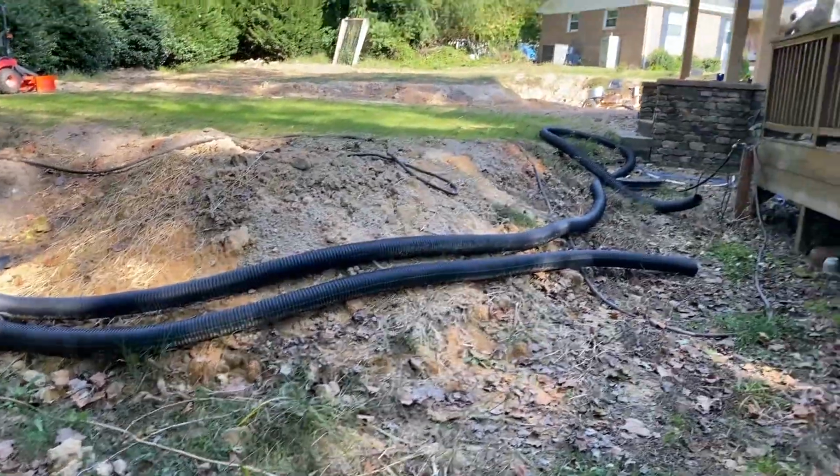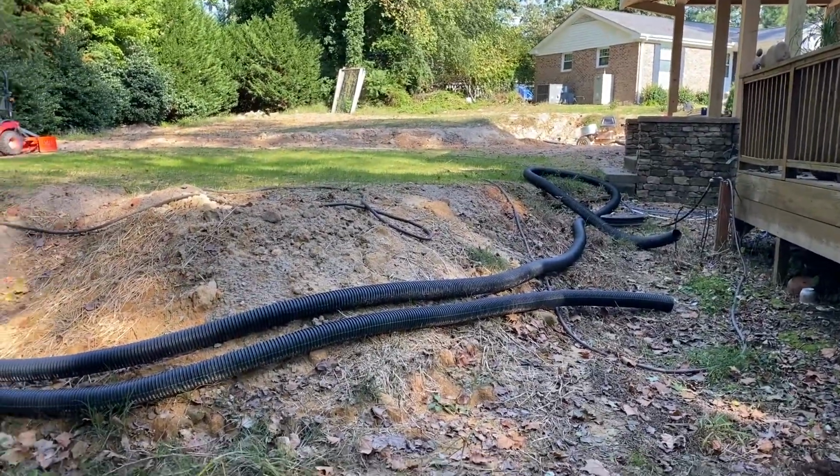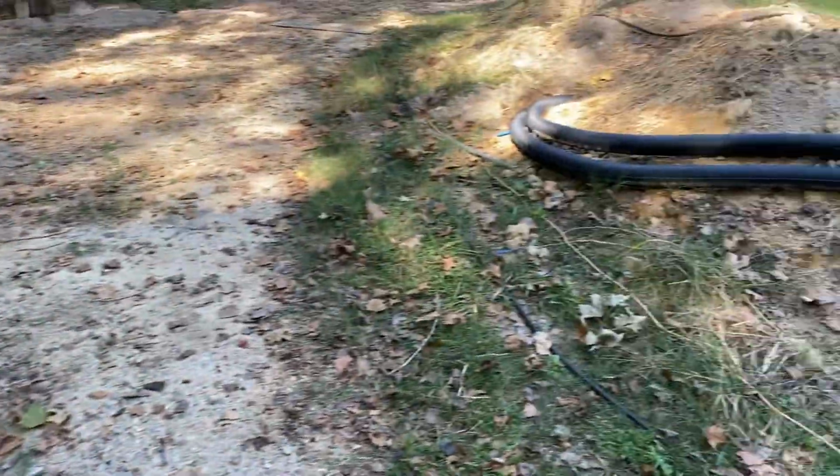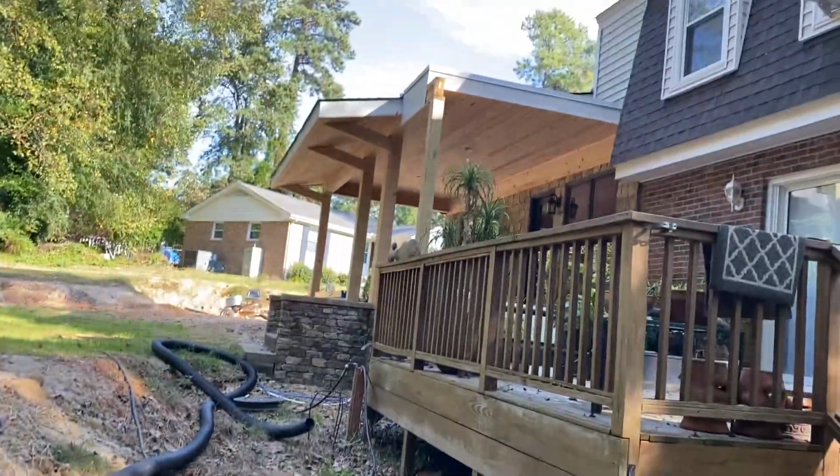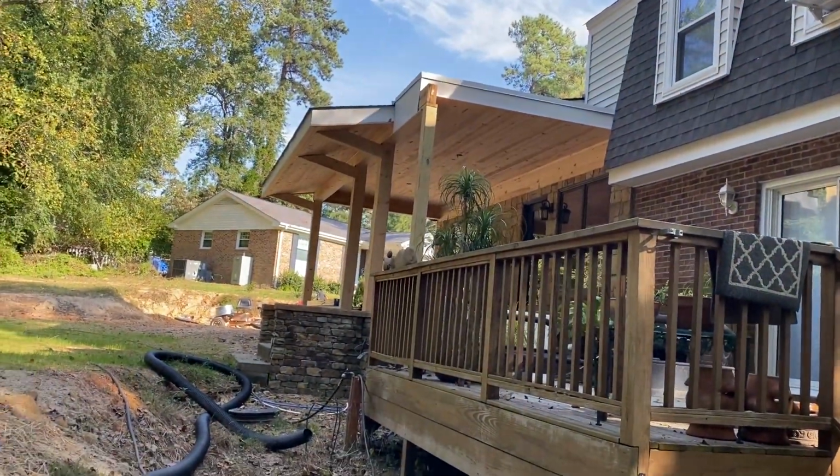Now these lines that I ran under the yard before, another job I have is dropping these in the ground here. I'm going to put a trench underneath these hollies here and bury these lines, both the one from the top of the yard and the one that is set in the ground for the gutter that's coming off the porch there.